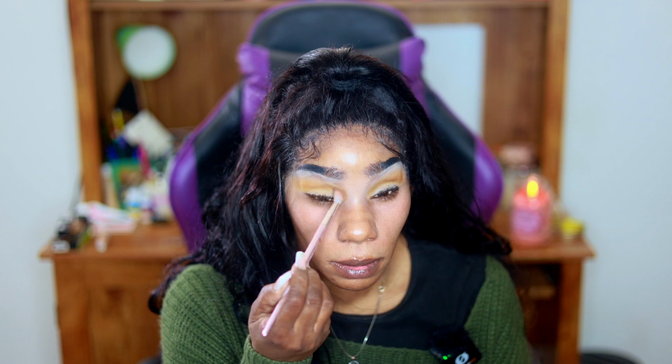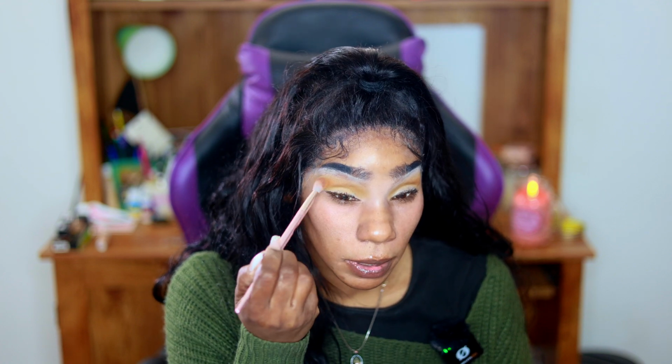Okay, so I already prepped and primed my eyes. I started doing my makeup and I'm like, oh, let me do a get ready with me. I'm going to use this e.l.f. palette that I have never used. I literally just used this shade right here. So I'm going to build this shade up a little bit and then go from there. I'm going to take my mirror and just build this shade up.